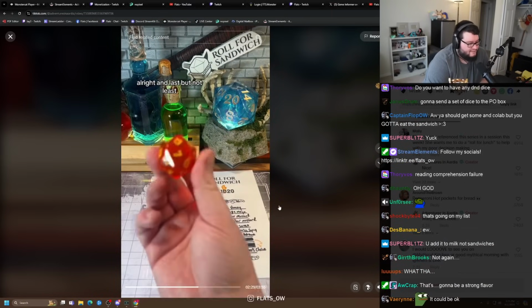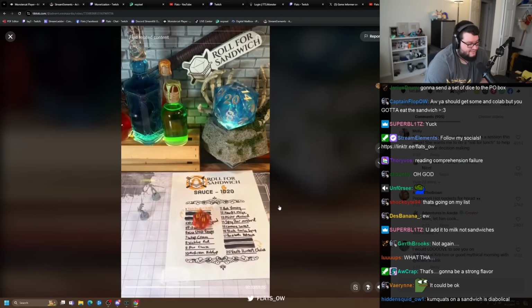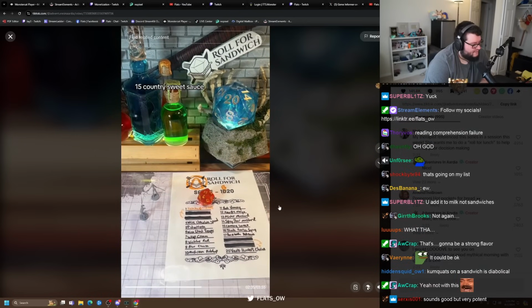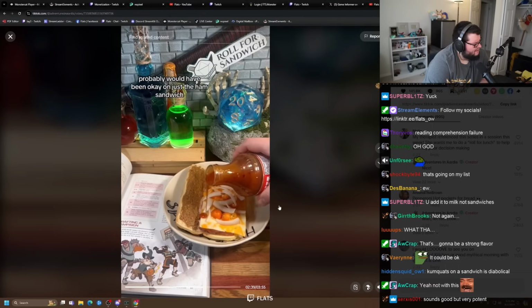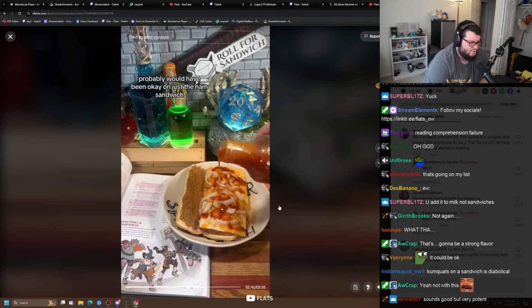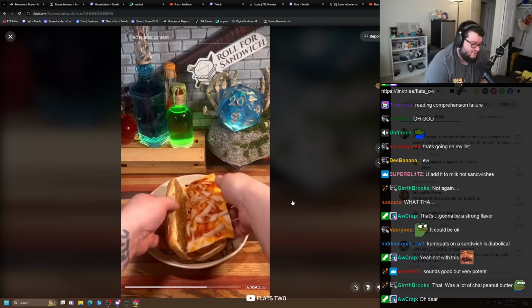All right, and last but not least, we have our sauce. Let's roll, 20. Here we go. 15, country sweet sauce. This is like a sweet and spicy wing sauce. Probably would have been okay on just the ham sandwich. Not sure it's going to go with the chai peanut butter.